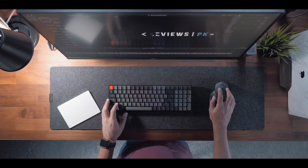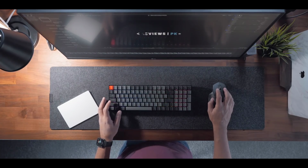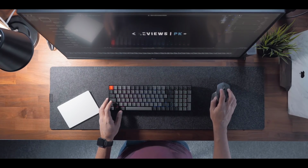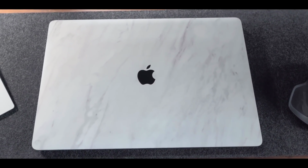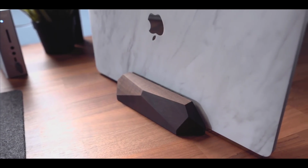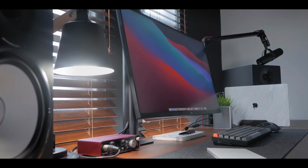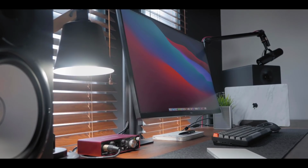I opted for a laptop because of the combination of power and mobility. It has enough power to handle my video production workflow, and I can also have it with me when I'm on the go. The main reason for using a Mac is that I use Final Cut Pro for my video editing, and also because I'm all into that Apple ecosystem at this point. The laptop has a marble skin on it by dbrand, and the dock that it's resting on is by Oakywood. I got this idea from Ali Abdaal's channel, and not only does it look beautiful, it also fits in with that earthy sort of aesthetic that I was going for.